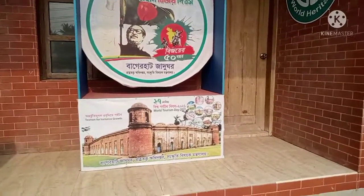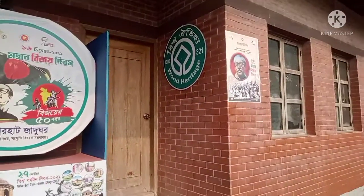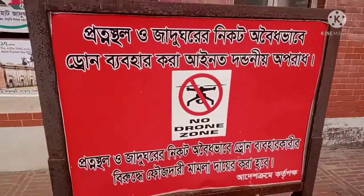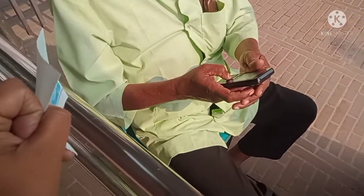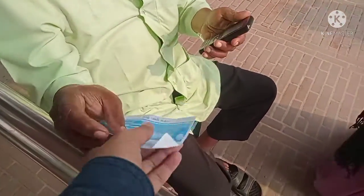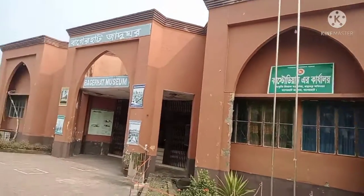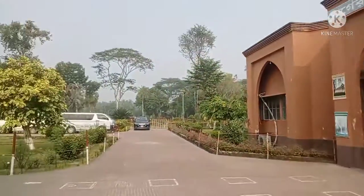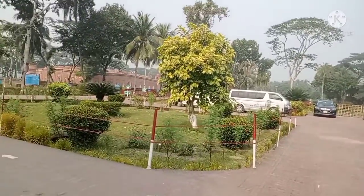This is a World Heritage Sixty Dome Mosque, and no drone zone. This is a museum. Its name is Bagerhat Museum. It's behind Sixty Dome Mosque, and this is Sixty Dome Mosque complex.